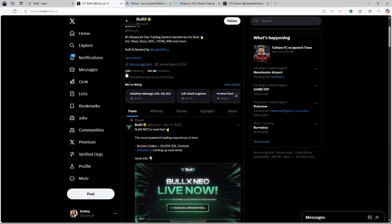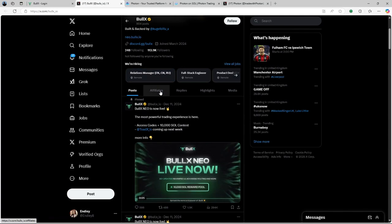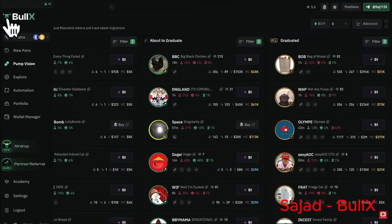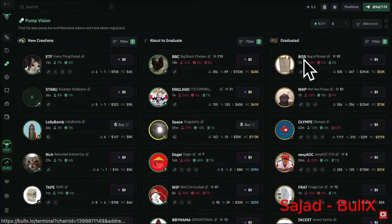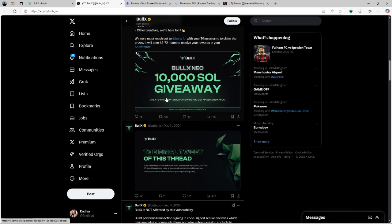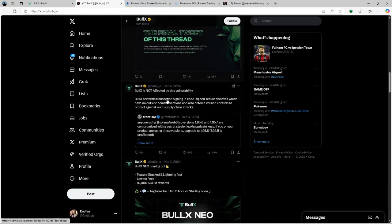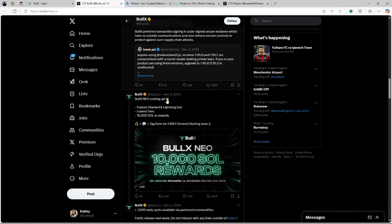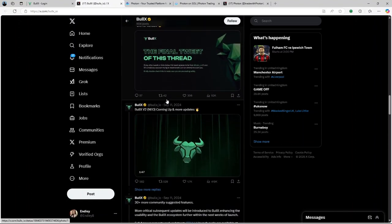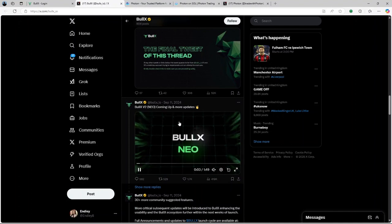Let's start with BullX. This platform is a hybrid of decentralized exchange, or DEX, and an automated trading bot system. Its core mission is to simplify crypto trading for everyone, from beginners to experienced traders. One thing you'll notice about BullX is how seamlessly it integrates automation. It offers preset trading strategies and real-time analytics, making it ideal for users who want to automate their trades without spending hours fine-tuning the details.